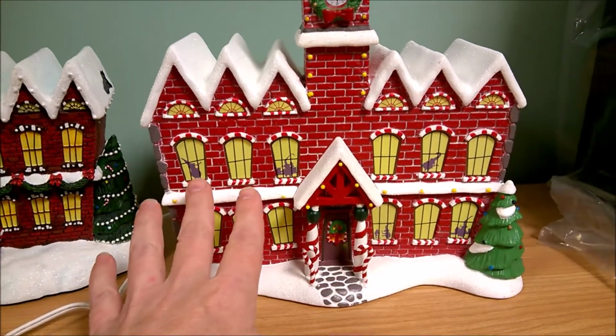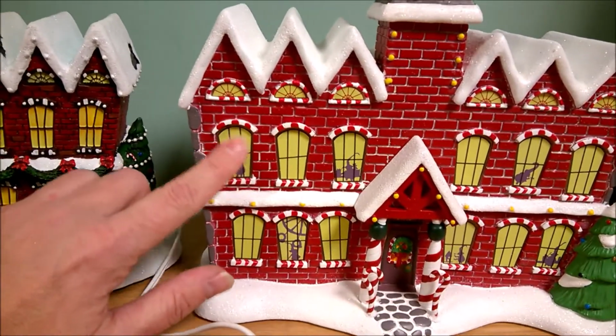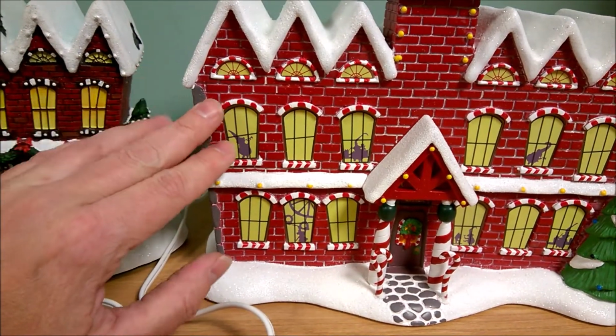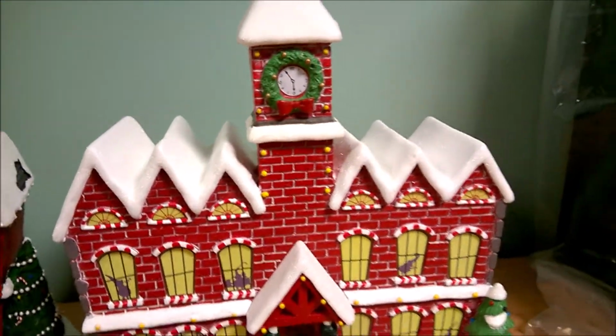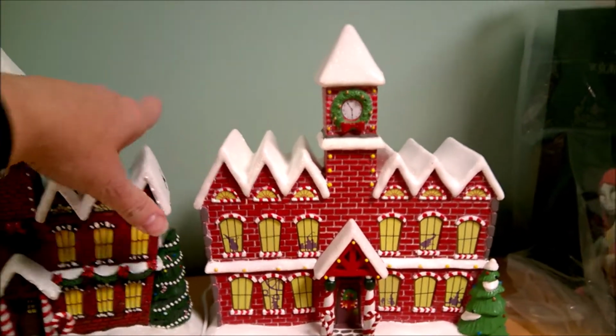But on this one, you have some details in the windows. You see these little elves here in the windows. But these windows are like a papery material that's been screen printed on there versus these that are hand painted. So that is a different detail there. Let me back up so you can see them both. Size-wise, they're about the same.